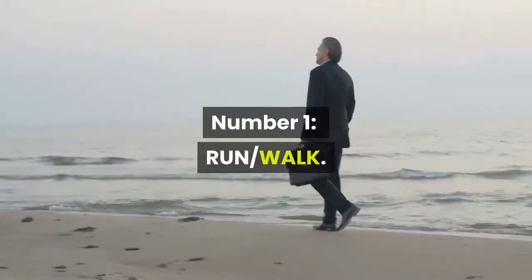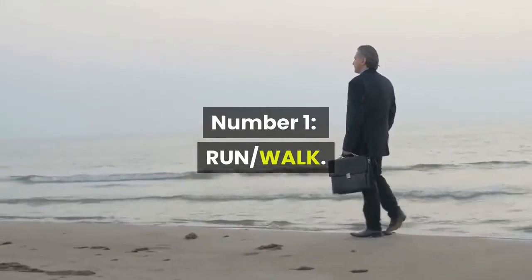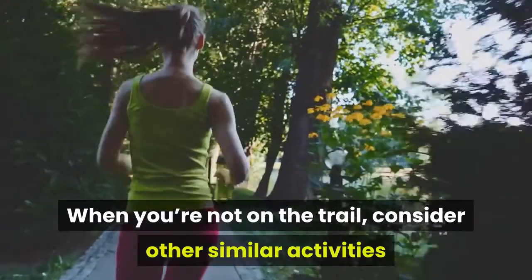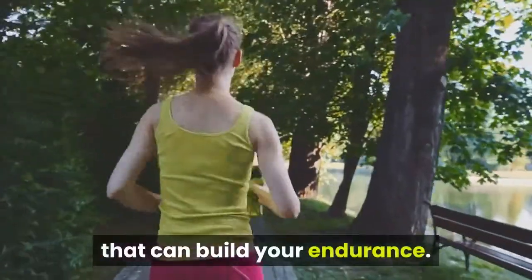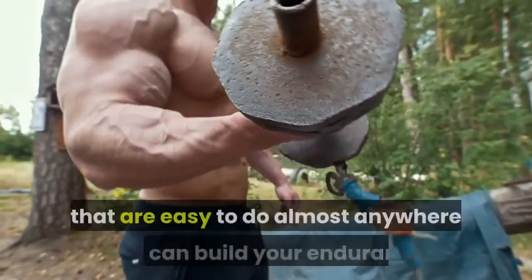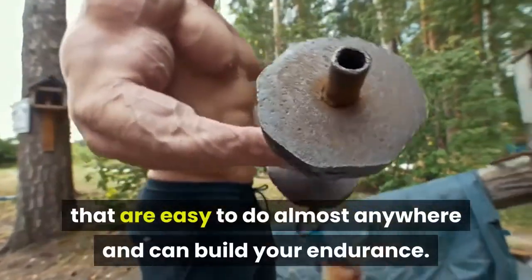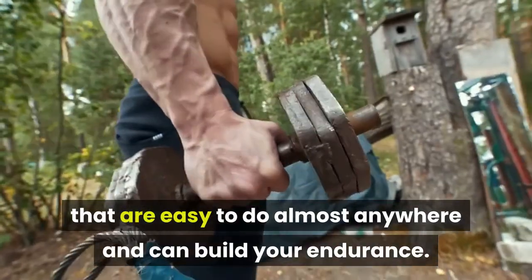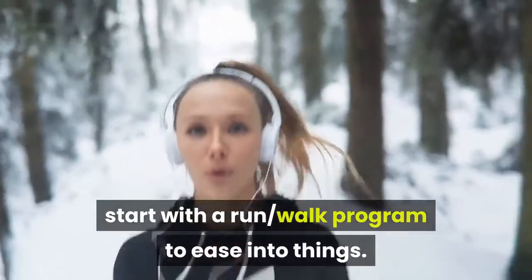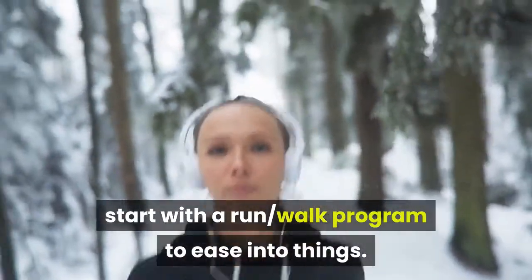Number 1, run, walk. When you're not on the trail, consider other similar activities that can build your endurance. Running and walking are 2 great workouts that are easy to do almost anywhere and can build your endurance. If you aren't an experienced runner, start with a run-walk program to ease into things.